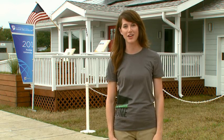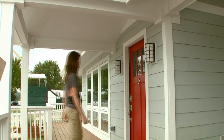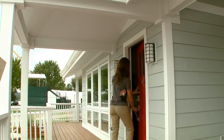My name is Mallory and I'm going to take you on a tour of Team Purdue's entry in this year's Solar Decathlon, the In-Home, short for the Indiana Home. And this home is the first entry that Purdue has ever had in the U.S. Solar Decathlon. We're standing right now in the living room.